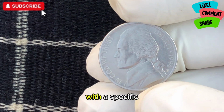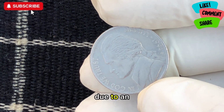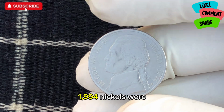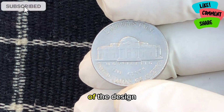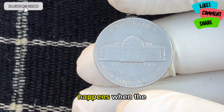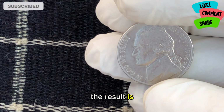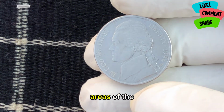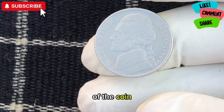This error occurs with a specific die that was used to mint some of the 1994 nickels. Due to an issue with the die alignment, a number of 1994 nickels were struck with a clear, noticeable doubling effect on certain parts of the design. This phenomenon, known as die doubling, happens when the coin is struck more than once by a misaligned die. The result is a coin with a blurry or doubled image, which is highly visible in certain areas of the coin, such as Jefferson's portrait and the inscription around the edge of the coin.